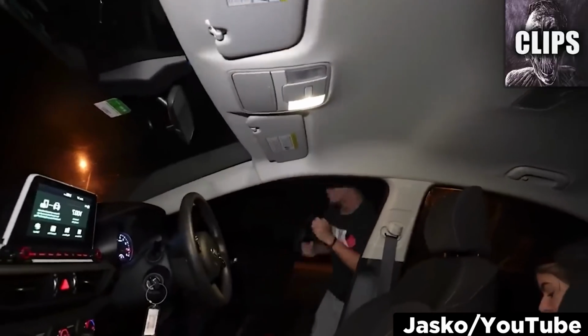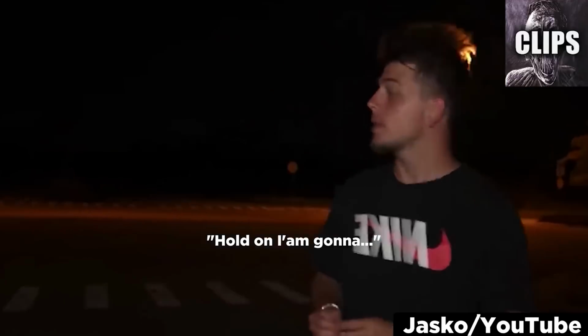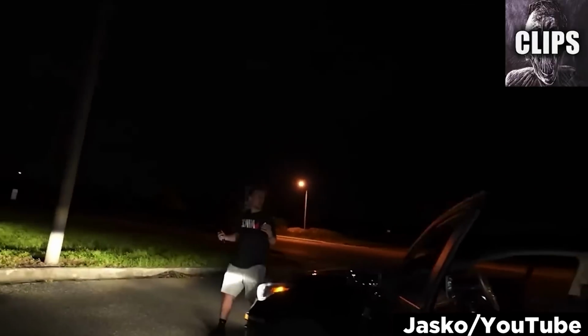A tile tracking device. She says she found it in between the middle console. They run it over, but it's still functioning. Hold on, I'm gonna... All this time they were being tracked. Someone was in their rental car the day before and planted it. But who? My guess is someone with ill intentions.